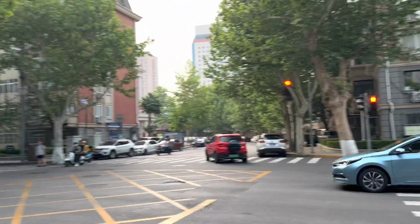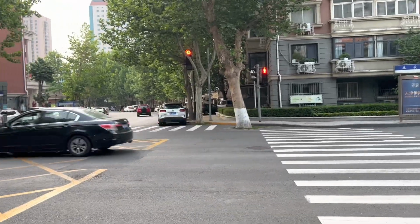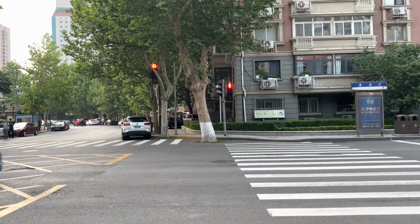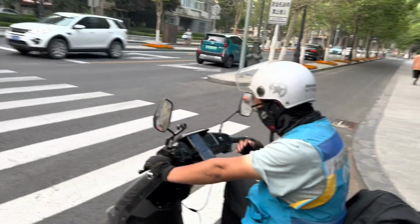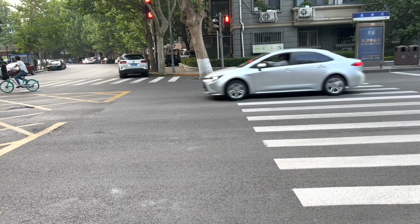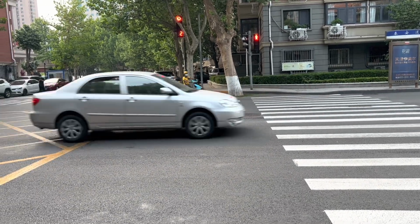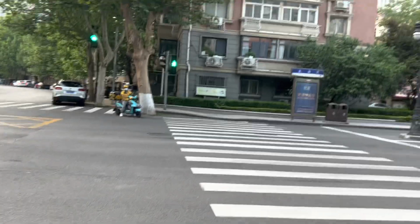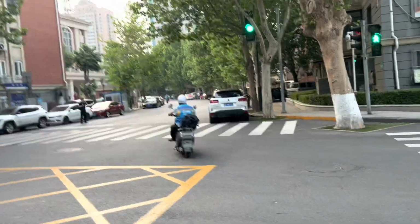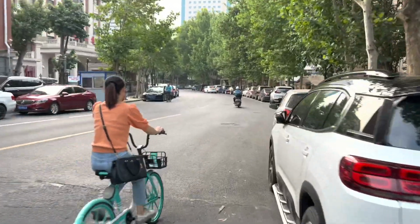Here we have a red light. And there we go. Green light. That's a delivery guy, by the way. I think he finished work though, but he's still going pretty quick.